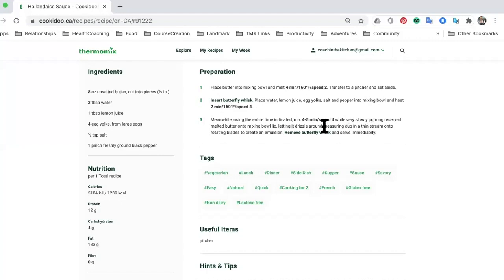And then while you're doing that, you just drizzle the melted butter all along the side of the lid, and it will drip in a perfect consistency to get your perfect creamy result, because the butterfly is going to be in there whipping it up as your butter comes down. That should take about 6 to 8 minutes as well.